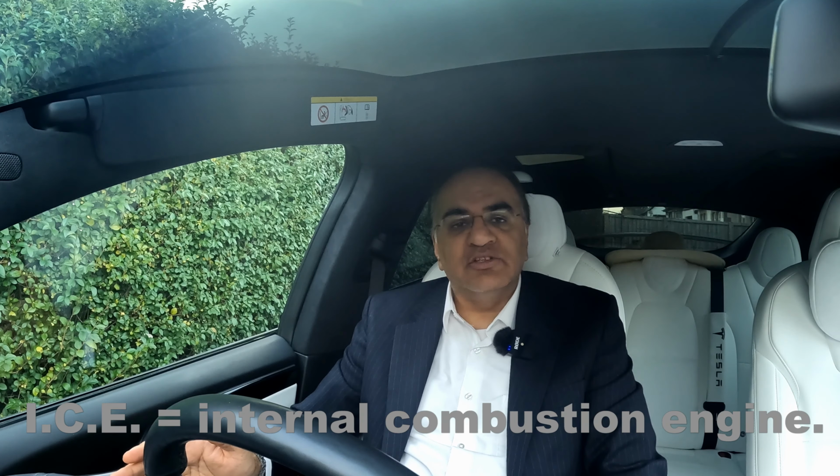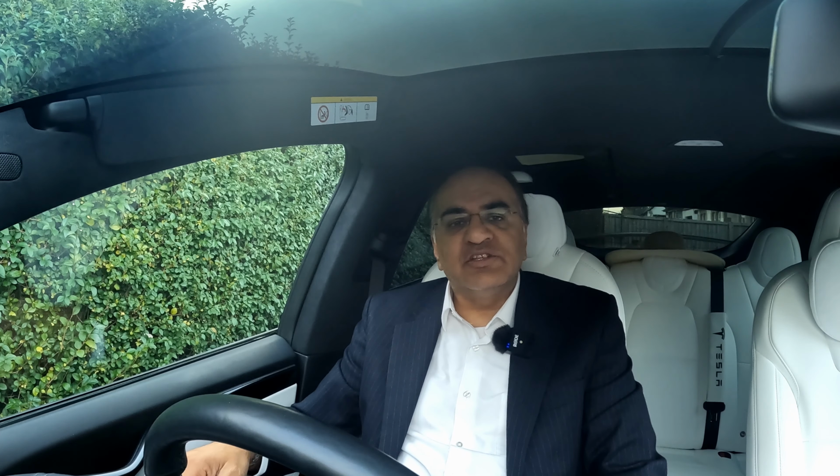It's often reported in the press that EVs are very inefficient in cold weather. Well, they are less efficient than when the weather is warmer. There's no doubt about that. But that's the same with an ICE vehicle as well. So the whole point of this test is to see by how much the efficiency drops.